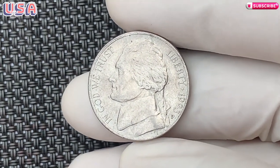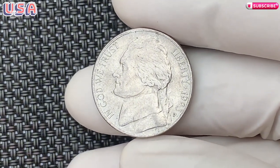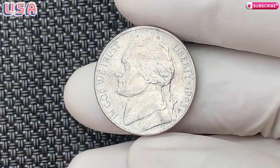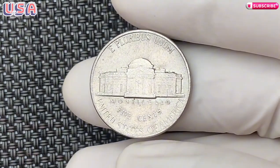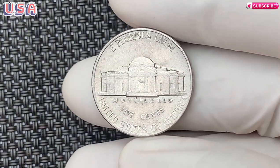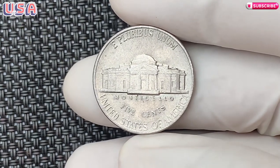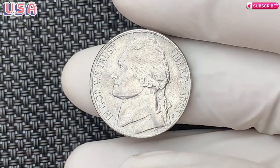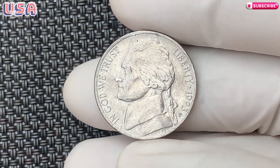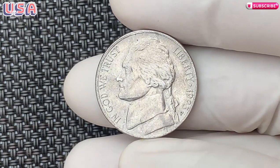The 1993 nickel was minted with several variations, depending on the mint where it was produced: Philadelphia, Denver, or San Francisco. Each mint used a different mint mark, represented by the letters P, D, or S. While they all have value, certain mint marks are rarer than others, which can drive up the price of a coin. Now, you might be wondering what makes the 1993 Jefferson nickel so special.